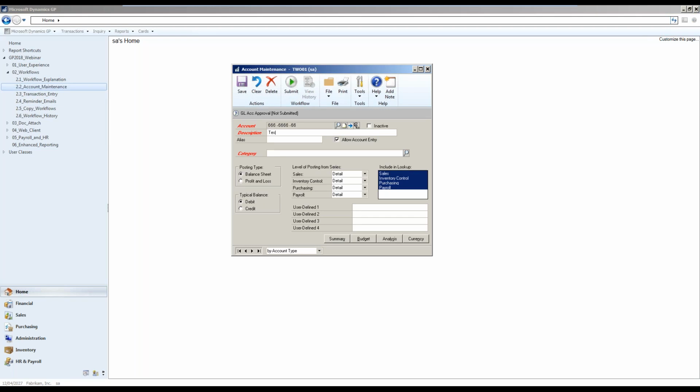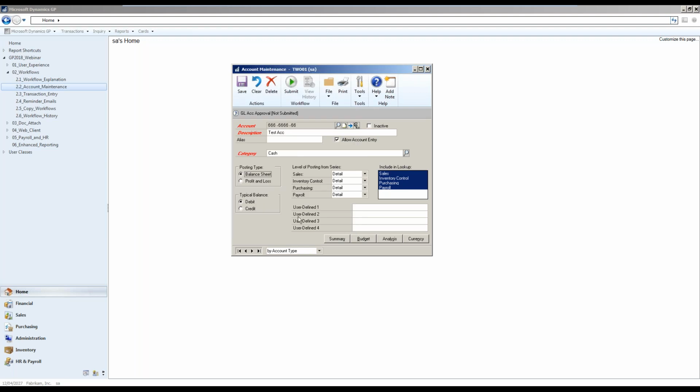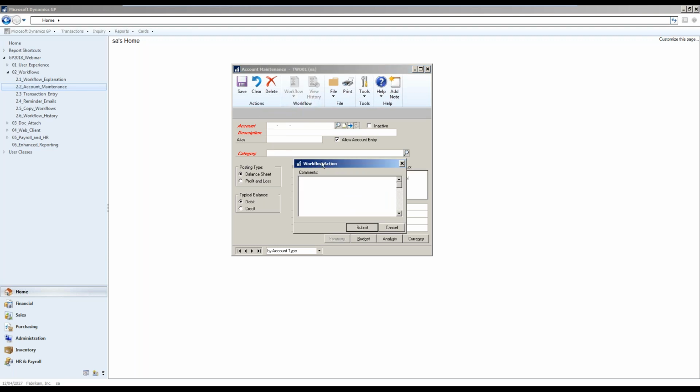And I'm going to call this test account, and I'm going to give it a category of, let's say, cash. And this is now someone just creating a GL account randomly. So you'll notice I have a submit button here. I can, however, save it, but the system will not allow me to do any transactions against that account unless it is approved. So if I click on the submit button, I can put in a comment and say, please approve this account, and I click on the submit button.